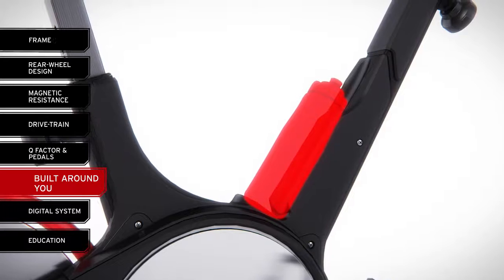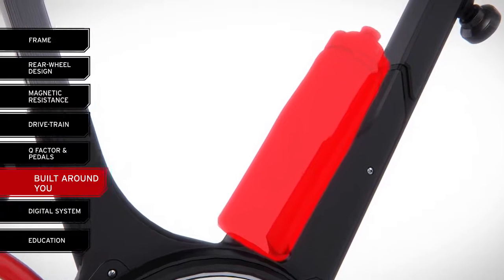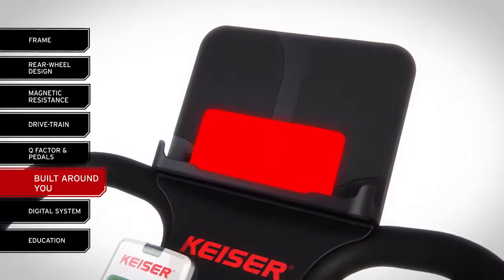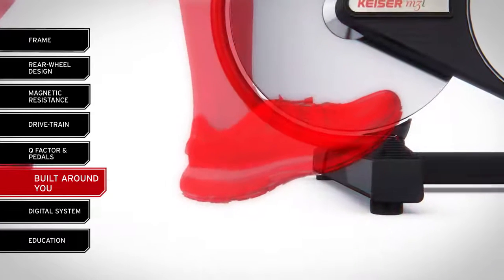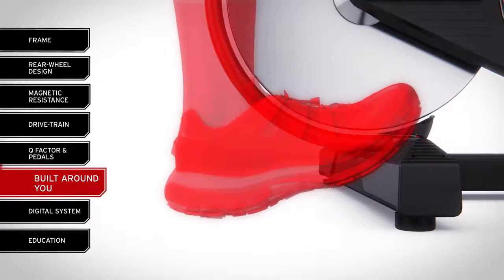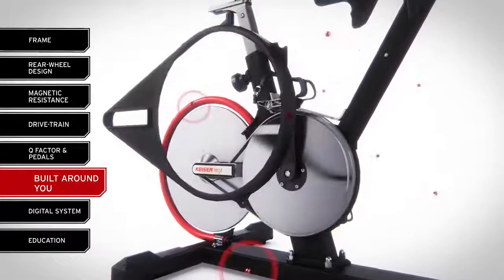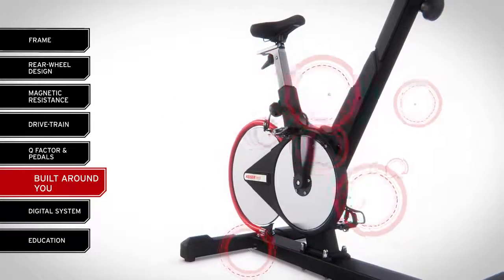The bike's water bottle holder is incorporated into the frame design and fits both small and large sizes. The M3i also includes a standard media tray for holding cell phones and tablets, and a stretch pad to facilitate pre- and post-ride stretching. And to enhance ease of maintenance, we designed the M3i drivetrain to be accessed by removing just 8 Phillips head screws versus over 3 times more on some competitors.